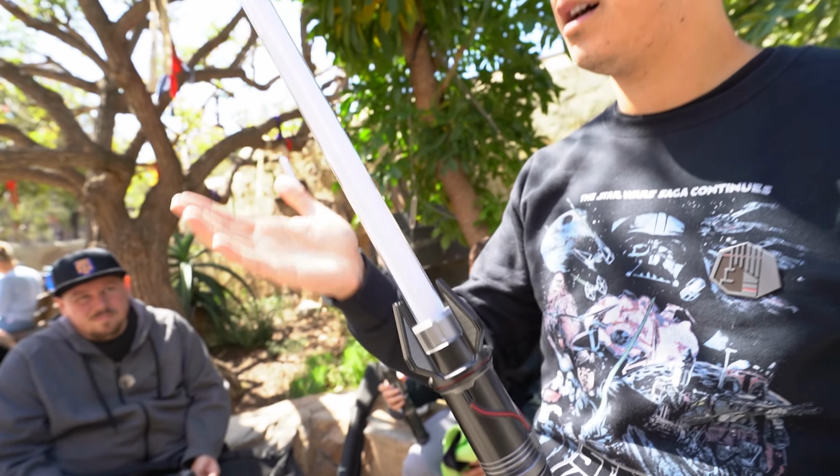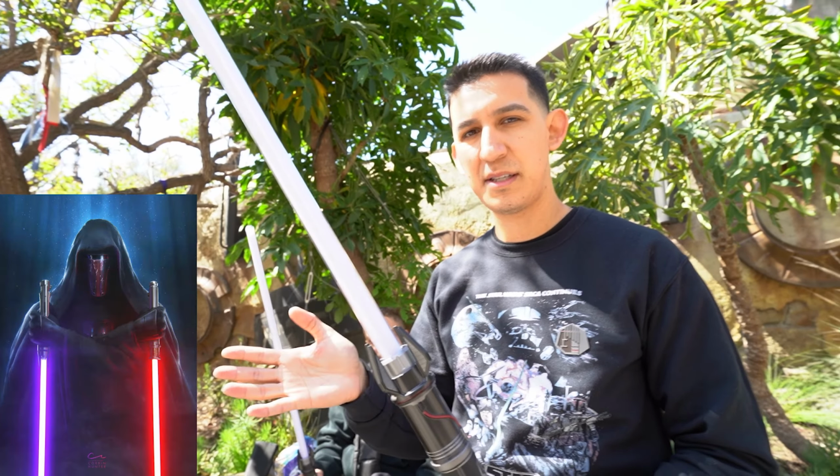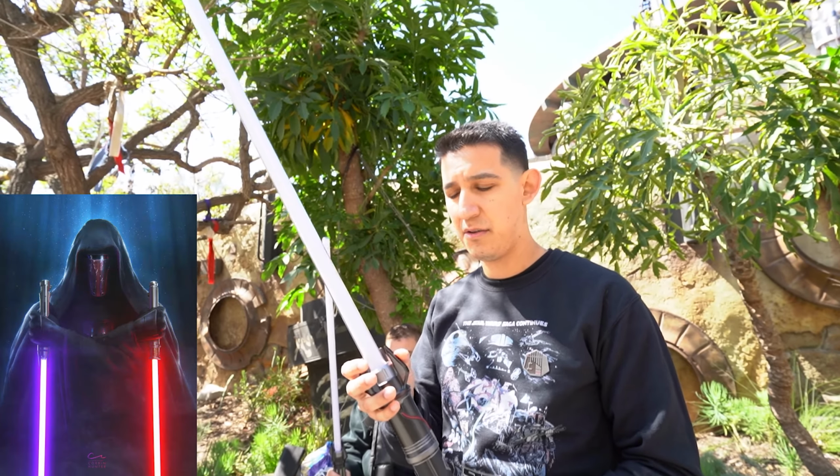I went with a purple blade this time. Purple can also be a color for the dark side, not only red, for those that don't know Star Wars lore.